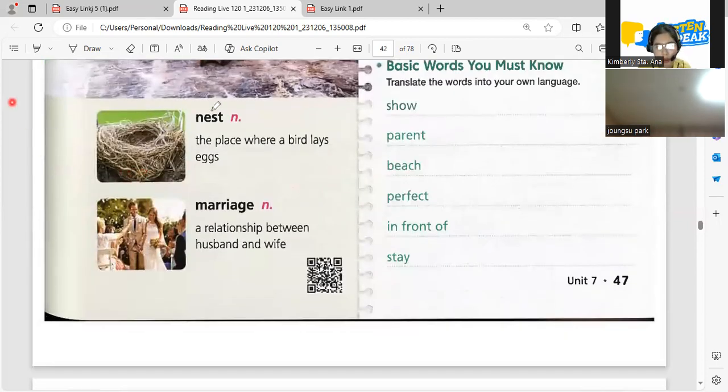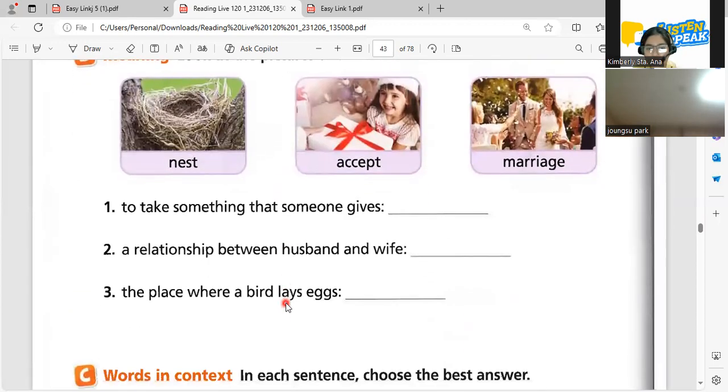What is this? Next. This, it's a nest. How about this one? Marriage. You say marriage. Okay, that is amazing. So we have these words and we're done learning this last time.